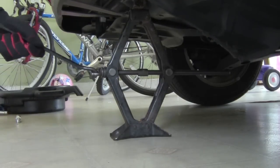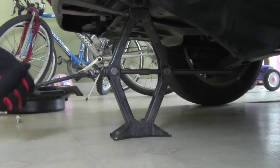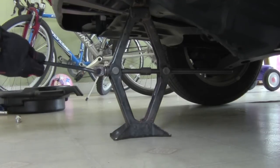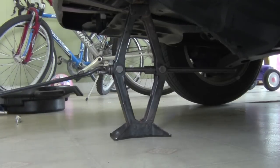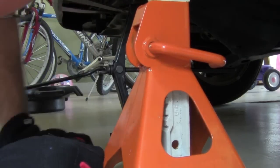And then obviously when you do this, you want to make sure your emergency brake is on, because it is a front wheel drive car. So when I get these wheels off the ground, even though it might be in gear, if the wheels actually do come off the ground, they may not even come off.